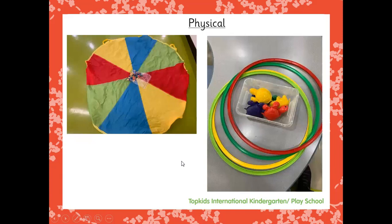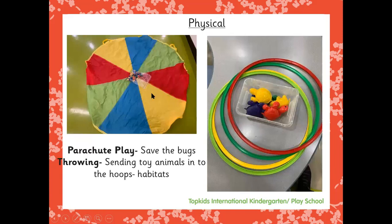And physical. We played with the parachute. We had some bugs, and we were shaking the parachute with the bugs, and the bugs were flying through the air. And if possible, much harder than anticipated, we had to try to save the bugs by catching them. Once again, like the bubbles last week, you can imagine, it gets a bit crazy, but it's all good fun. We'll probably do it again.